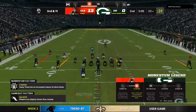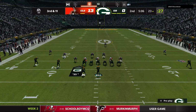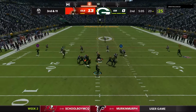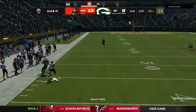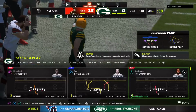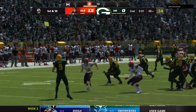The Packers on 3rd down, 0 for 3 to this point. They could use a conversion. This is 3rd and 11. Looking to throw. Sawyer. Toward the sideline. Did he keep the feet in? Yes, he got them both down, says the side judge. And that's good enough for a 1st down.